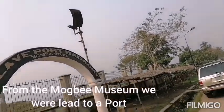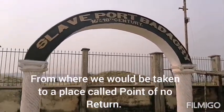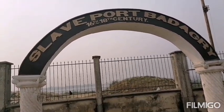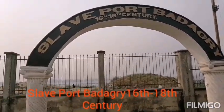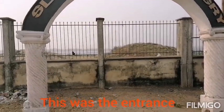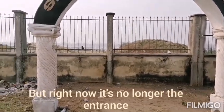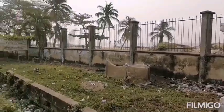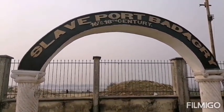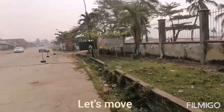From the Mobee Museum, we were led to a port from where we will be taken to a place called the Point of No Return. It's actually the Atlantic Ocean. Slave Port Badagry, 16th to 18th century. This was their entrance. But right now it's no longer the entrance. So I think we're going to follow this way now to the entrance. But this was the entrance of this port. Slave port Badagry. Let's move to the entrance.